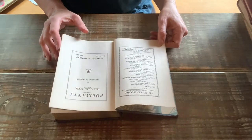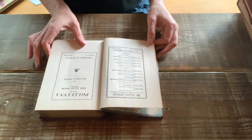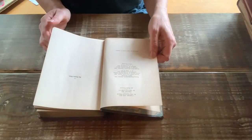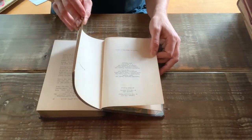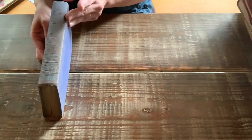So, otherwise known as the Glad Book, and here's the whole series of Pollyanna books that eventually came out. So this edition is from 1940. Looks like this was originally printed in the 1910s, but this edition is from 1940.